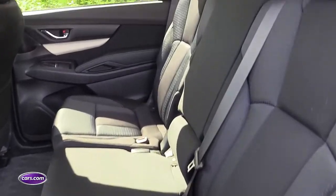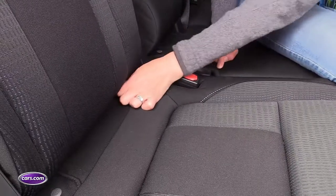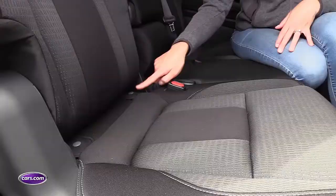The Ascent has seating for 7 or 8 passengers depending on trim level. This model seats 8 on a bench seat. Subaru says there's room enough for 3 car seats across the back seat, which we aren't able to test, but it feels very roomy. It also has 2 sets of latch anchors and an additional 3rd latch anchor for a little bit of car seat flexibility when installing the seats.